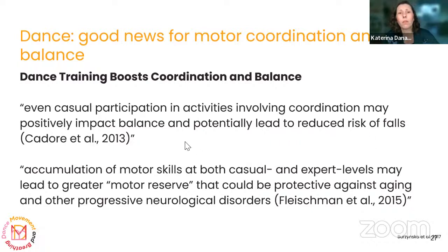So basically, what this means is that even just a weekly class for a few months during pregnancy will help the expecting person to have better balance, to have better motor coordination, and if there might be some difficulty in climbing down the stairs or something like that, they are better protected if they have done some dancing that has improved their coordination and balance.